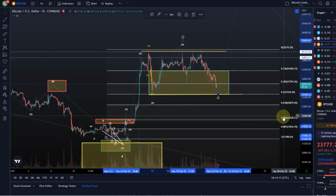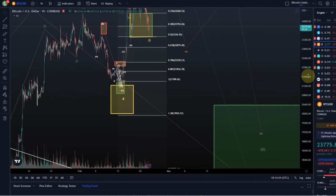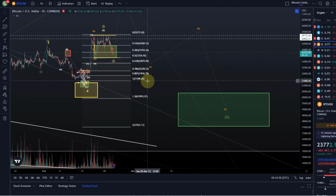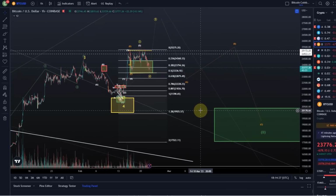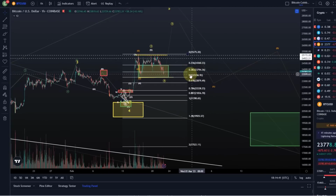The thing is, though, below the 78.6 retracement, it will get much harder for the bulls to remain in control, and the bears will probably take over, then finally pushing us down, most likely in this region then, of a wave 2, A, B, C. But I'm going to give you the different scenarios as we go along. For now, I'm watching if we can hold 23,340, and if we do, we should get this fifth wave to the upside.